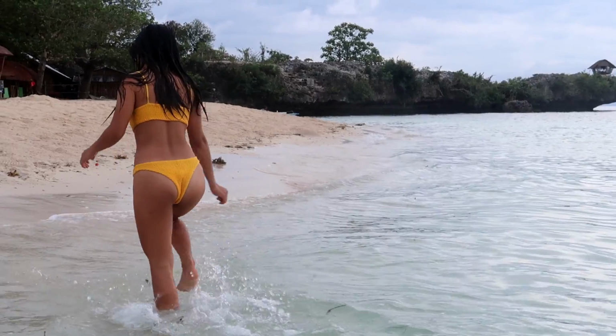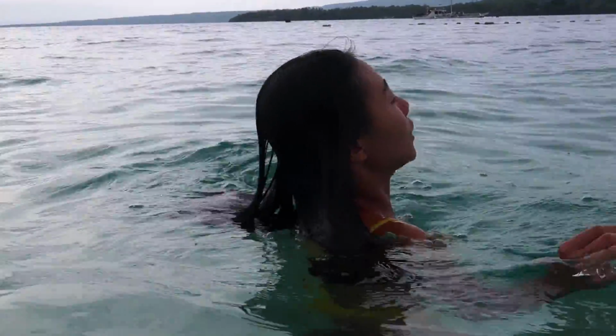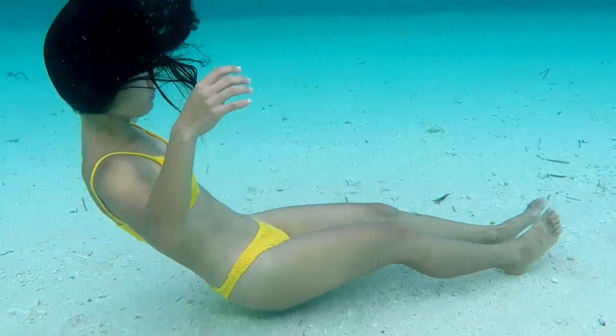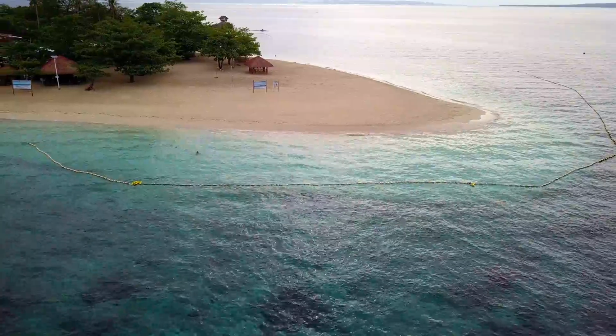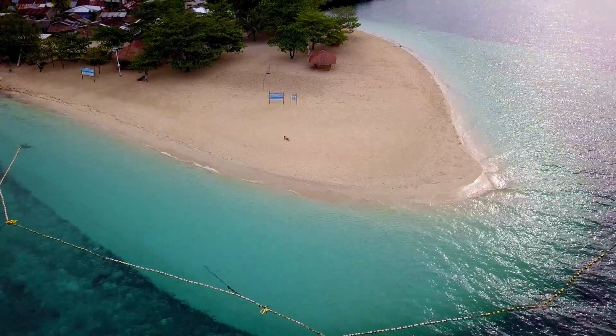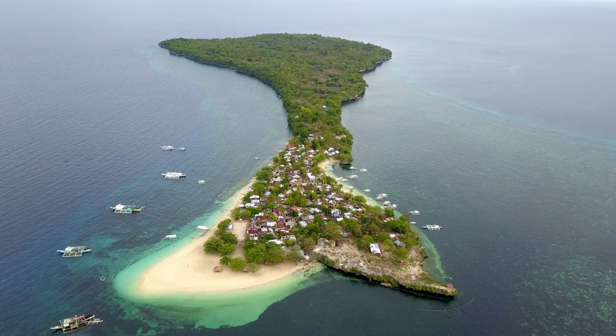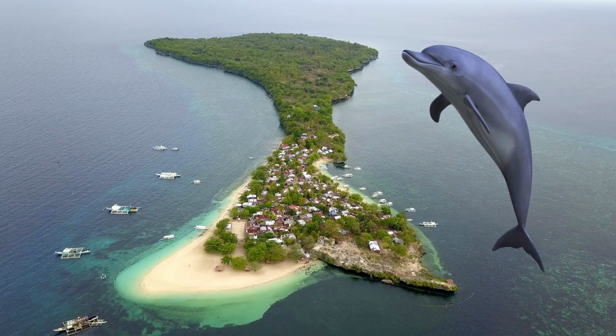Tulang Diot is the smallest of the 4 islands in Camotes, but it's absolutely one of the most dazzling places I've ever been to. It should only take about 5 minutes to get there. Come as early as you can if you want the beach all to yourself as we had it. Also, I swear this island looks like a dolphin from above.